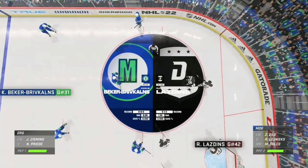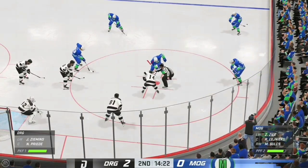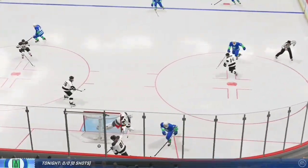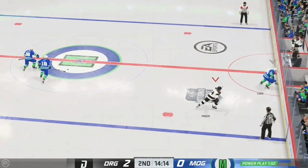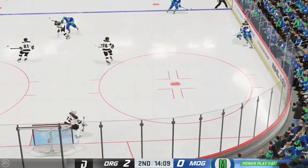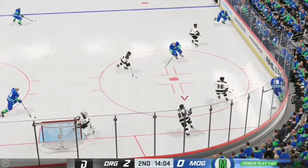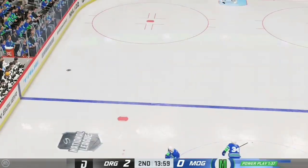And the man advantage unit comes out to go to work. Oh, here comes the number one rated power play unit, a chance to get back in the game. Their first opportunity tonight. Trying to come up with a huge defensive play to get this puck out of his own end. Receives the pass. And that's poked away. Here he is in front. Nice save by the goaltender to get a pad on that.